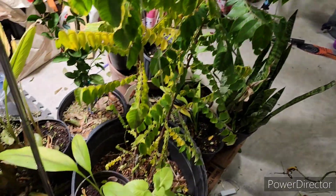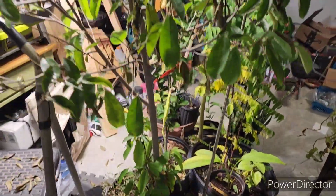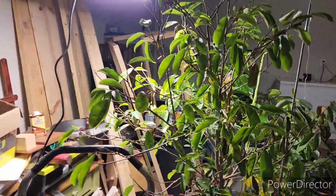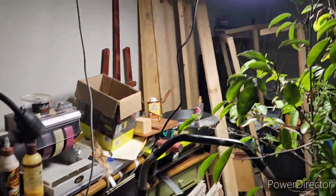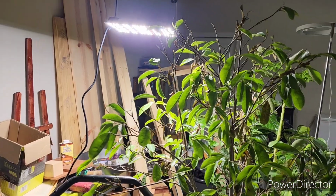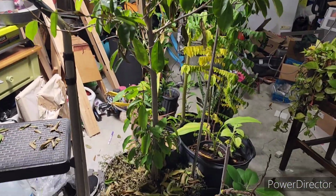So these are the things that I felt like were frost tender and I didn't want them to die out. This is all a temporary setup next to my Cab King, my little work station. And that's the light for now. We're getting a tent and it's going to be nicer. So I'll show you guys when we set it up.